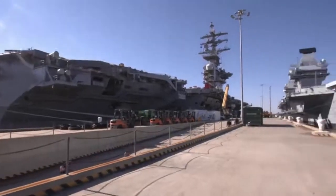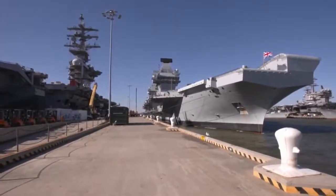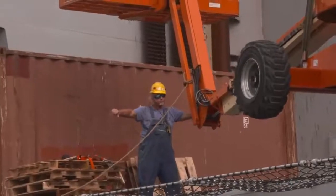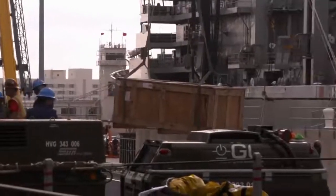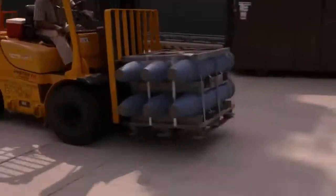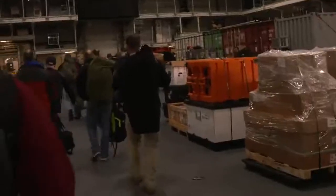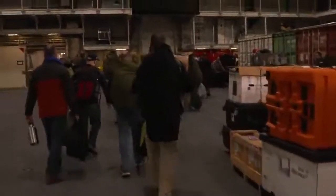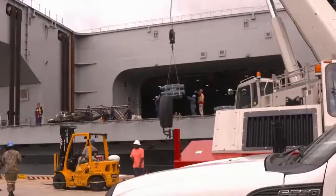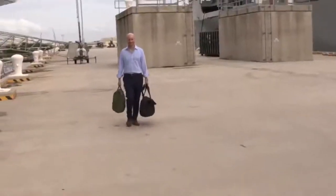As soon as the Queen Elizabeth is secured alongside, loading starts. Tons of flight testing equipment will be needed. Bombs and missiles too, that will be loaded onto the F-35s. Over 250 aeronautical scientists and technicians arrive, who will have to monitor just how well the aircraft interacts with the ship, or not. But nothing's going to happen without the test pilots.